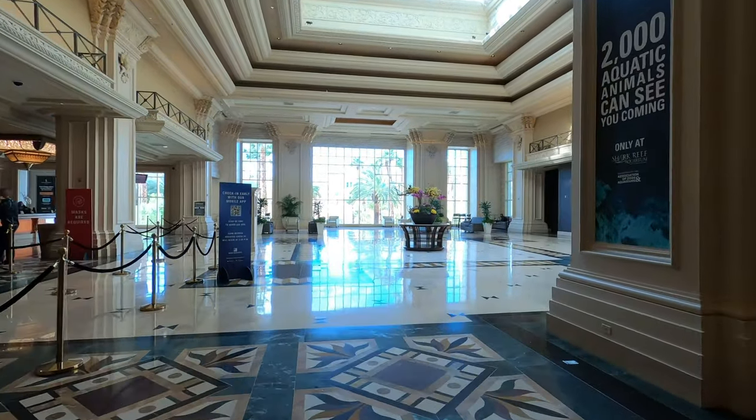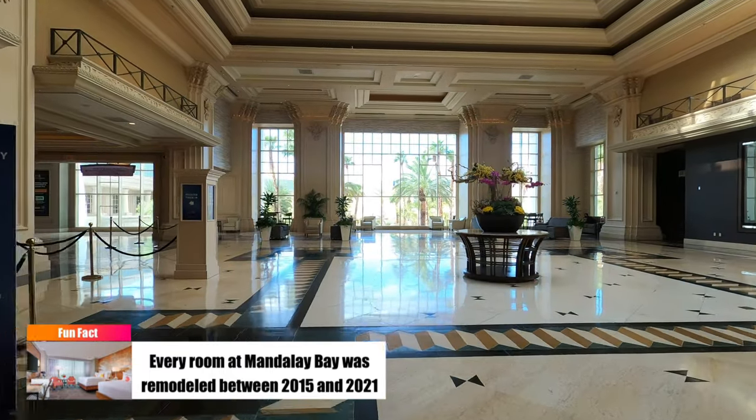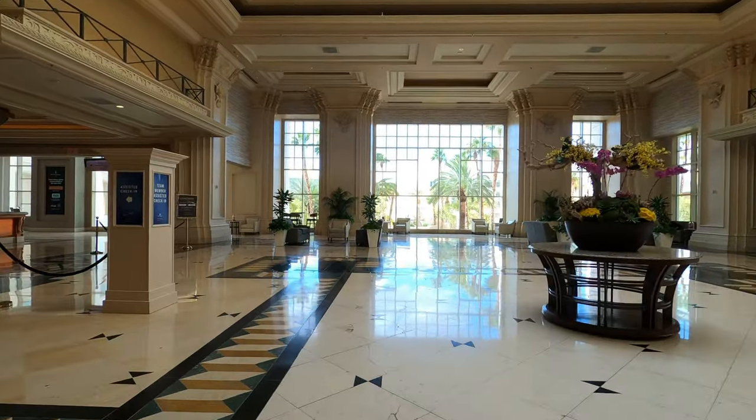Now don't let the age of Mandalay Bay fool you. Every room in the house has been remodeled since 2015. Actually, some as recently as just this year.